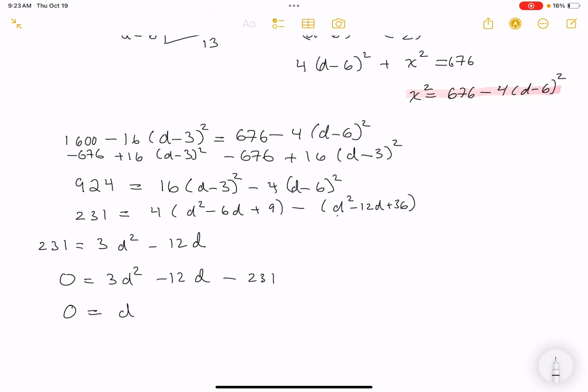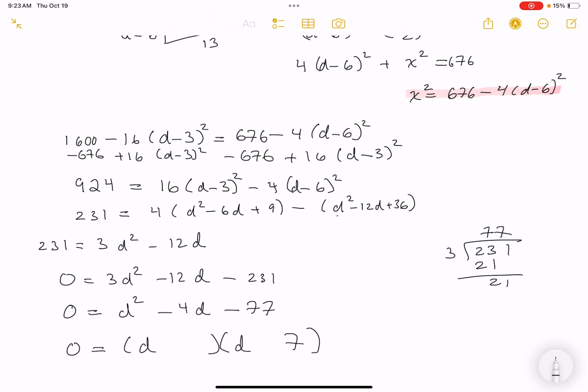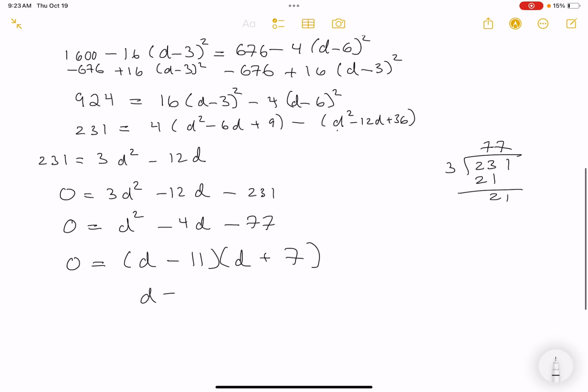0, that's d squared divided by 3, minus 4d, minus, let me go through this with you, 3 into 231. Well, let's take a look at that. That's 7. 7 times 3 is 21. 21, I get 77. I'll be honest with you, the problem seems to be working out pretty good now because I get something that's pretty easy to factor. I know what d is. So d, 7, 11, minus, plus. So d equals 11 or d equals minus 7.